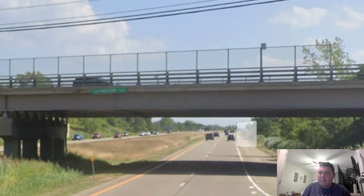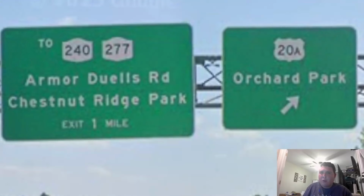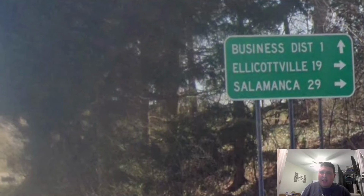Here we go under US Highway 20 once again. And here's the exit for Orchard Park, US 20 Alternate. And we're now going to be meeting New York 240 and 277 in a mile. And skipping ahead to the Springville area, we can see that Salamanca has become our primary from 29 miles away now. I mean, there's not a lot of mileage signs in New York, but they do make up for it by having these directional signs here telling us how far we are from our next town. So at least they do a good job in that.